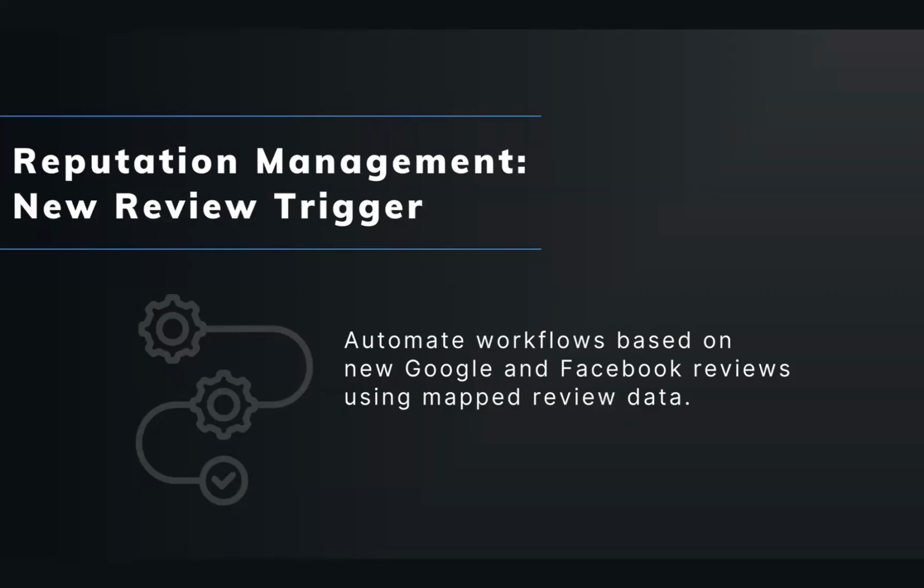This is a tool that really helped High Level get famous, is how they helped you generate reviews and respond to reviews. Well, now they've added a new trigger inside of their workflows that says when a new review comes in, we want to do these actions. So, for example, you can get an email sent to you, you can get a text if you want, you can actually use AI to respond to that review, which is pretty cool. So, they got some cool stuff in here.